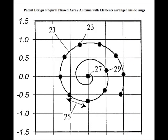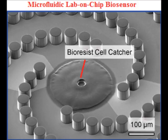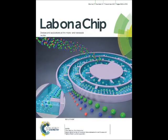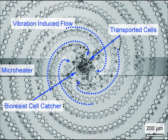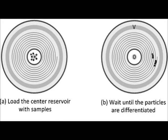And where it gets tricky here is that the sun and planets and moons in our galaxy are also arranged like cells in these spiral biosensor lab-on-chip devices, with the black hole at the center of our Milky Way in just the right place to serve as the equivalent of the inlet, with the planets and moons and suns and other matter in our Milky Way being pulled into black holes, in addition to moving through the rings of our Milky Way galaxy like cells through the rings of these lab-on-chip biosensors.